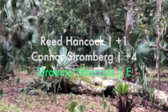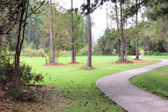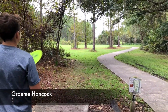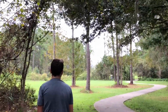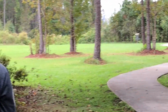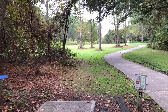Going into hole 4, which has some danger to it, but it can be easy too. It can be birdieable. There's the basket right there at 235. This whole sidewalk is OB to the right. He will be going instinct up the gap. Just holding that line. In circle 1 right there. Here I am at +1.